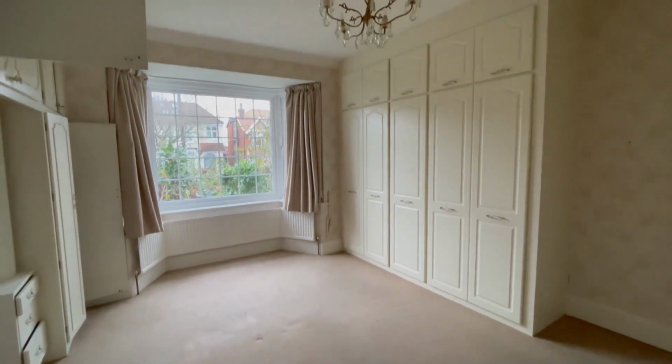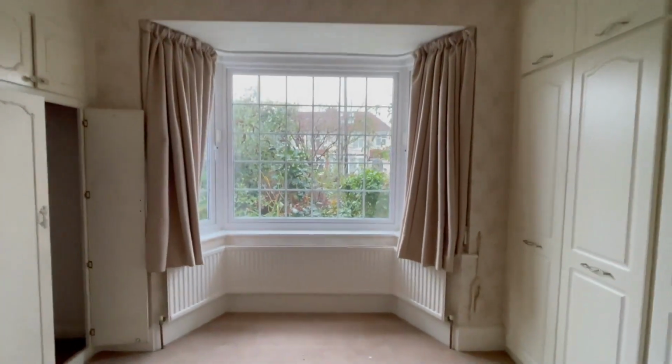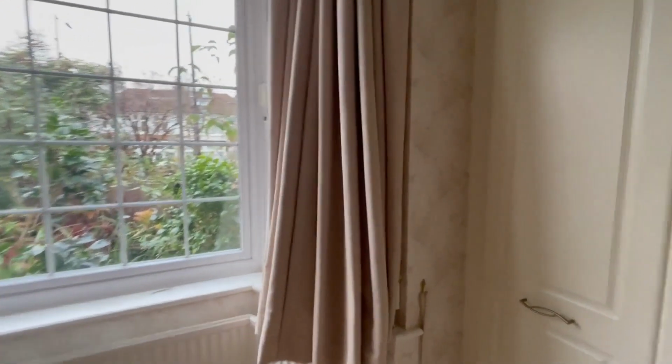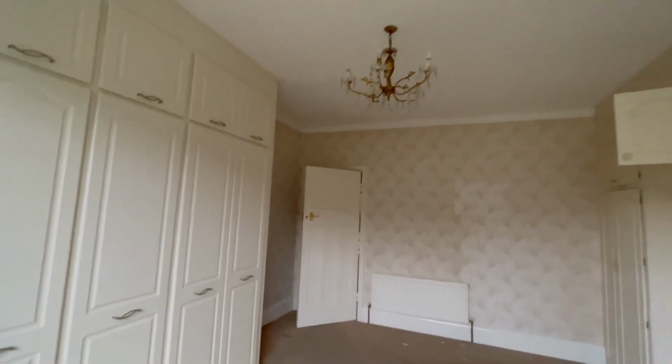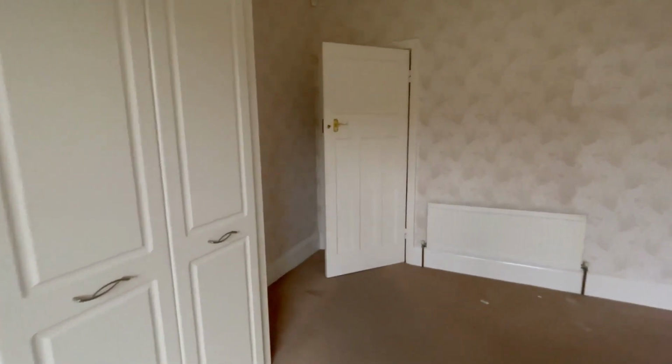So there are also some built-in cabinets here, and there's a really big bay window. Actually, the windows in these houses let in quite a bit of light, which is nice. Let me show you another angle of this room. All right, let's just keep going.